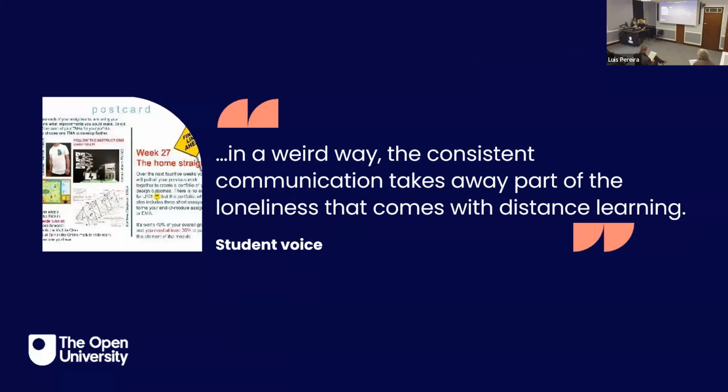So I just wanted to end with a quote I think really sums up the project. "In a weird way, the consistent communication takes away the part of the loneliness that comes with distance learning." And for us, it's brilliant that we've seen that rise in retention, but actually it's made a difference to how the students feel and interact with them. We can see that as important.